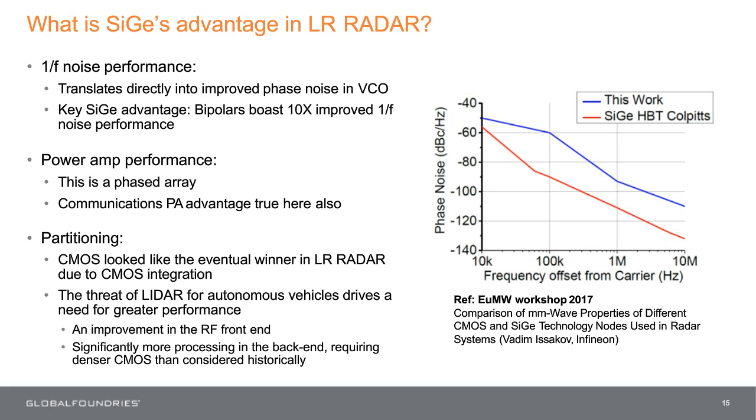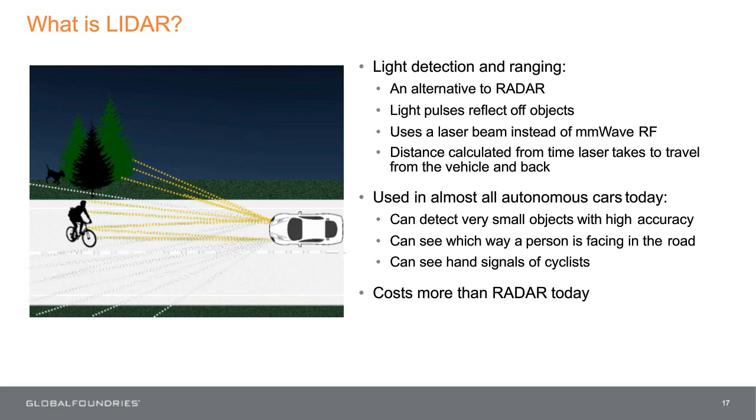So that's really all I want to say about radar. I'm going to talk a little more about LIDAR now. But as I say, for these last couple of applications, I'm going to say a little bit less. I think to some degree it's repetitive in terms of some of what is attractive in SiGe. So I'm going to try to cover this a little more quickly so that we can get done in time and leave some time for questions.